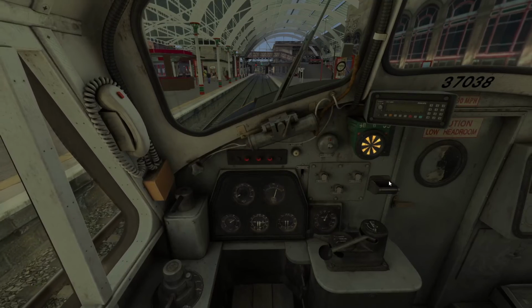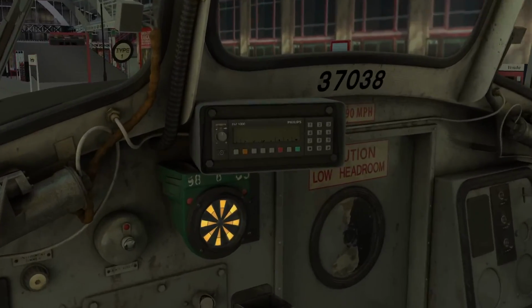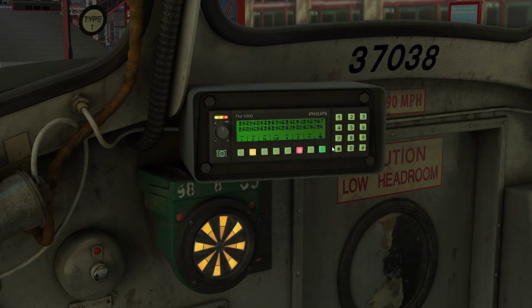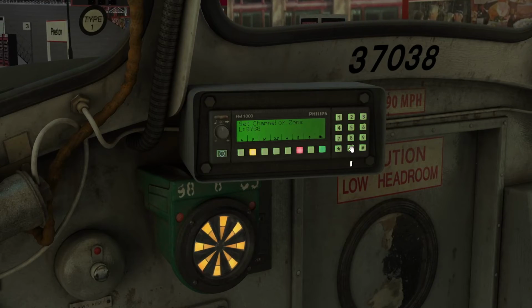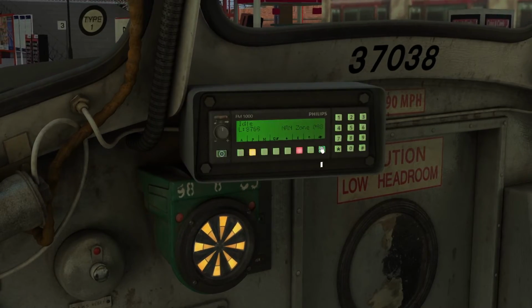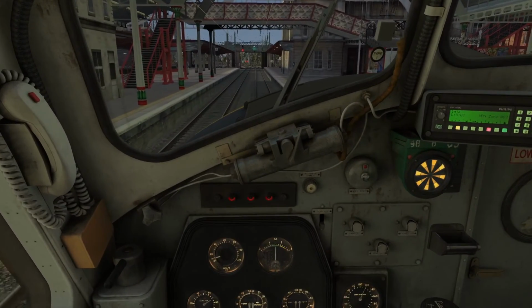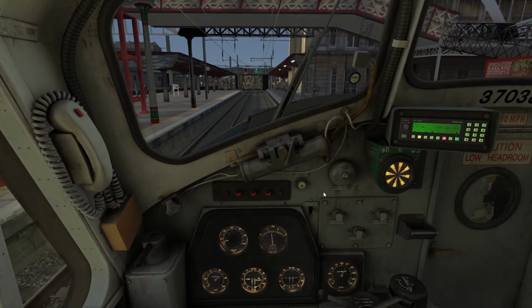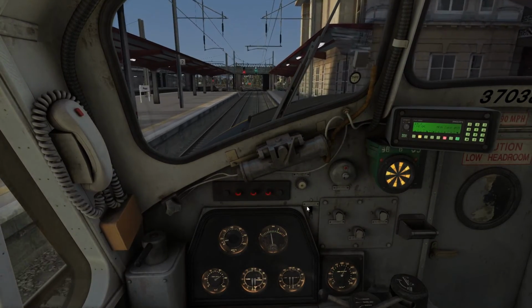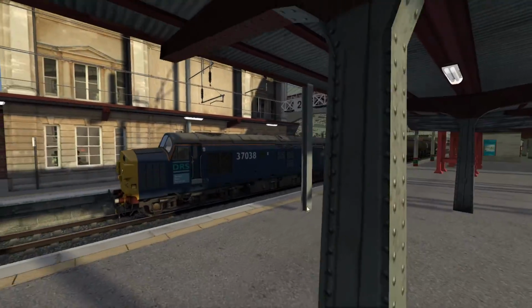Headlights are already on, I know that. I'll actually turn my backlighting on the instruments and turn that up. And we'll initialise the radio as well. There we go, initialised. We're in zone 88 at Preston. Start speed limit is 35 until we pass the 80 board leaving the station, and then we go up to a 60 because these things are limited to a 60.